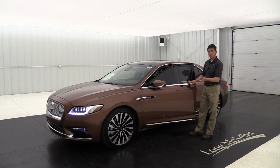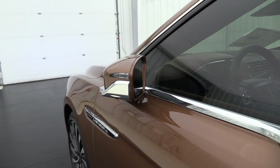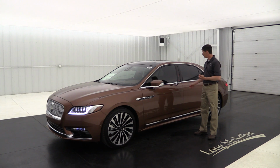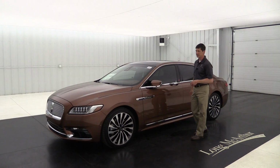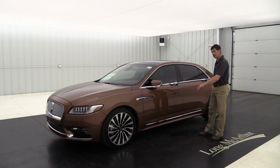Now you'll notice the mirror is folded in. It's that auto fold mirror. So when you get in the vehicle and shut the door, it's going to fold the mirrors back out into place, ready for your drive. And then when you get out of the vehicle, you just press the little lock button right here. You don't have to get the keys out. It's going to lock the vehicle and auto fold those mirrors back into place. And that also positions your welcome mat perfectly on the side of the vehicle. So a real nice system.